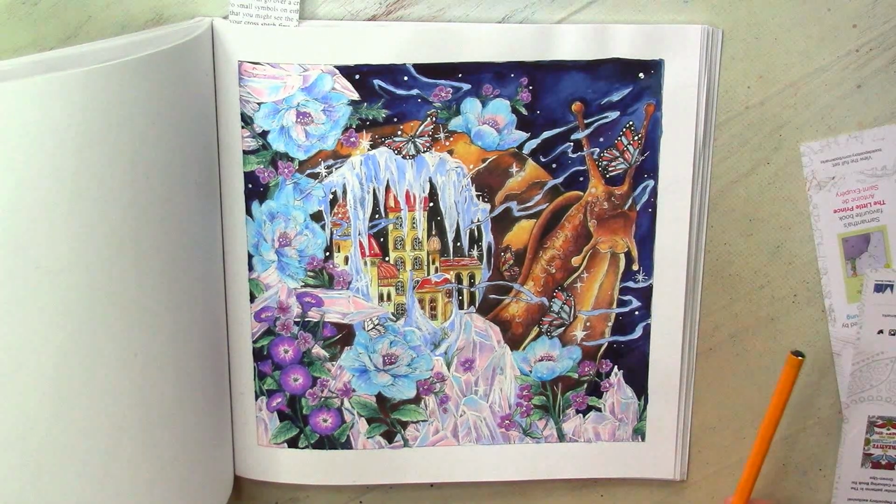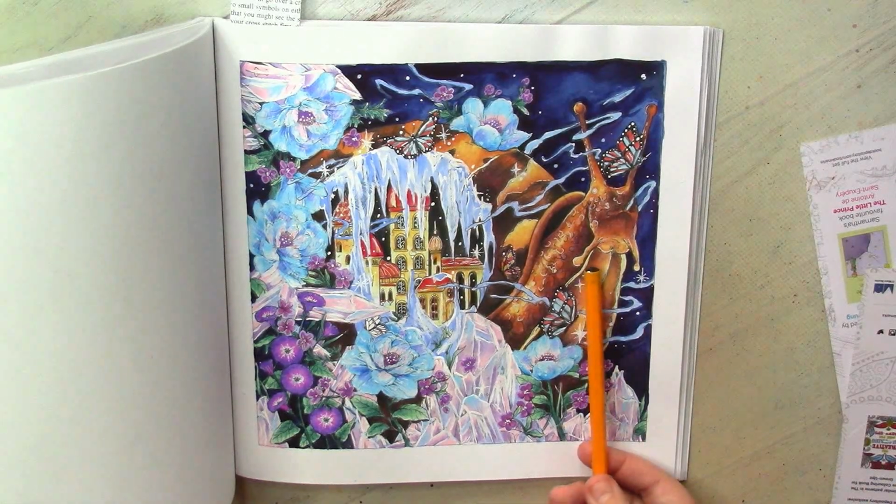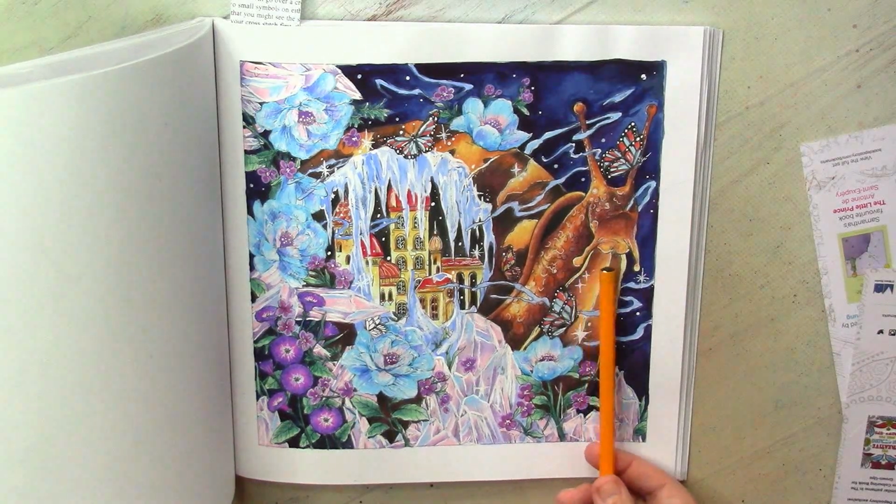And then I decided to use my usual contrast between warm and cold colors, which I use quite often in my pictures. So colors for the snail I selected from the warm brown, ochre, terracotta palette of Polychromos pencils.